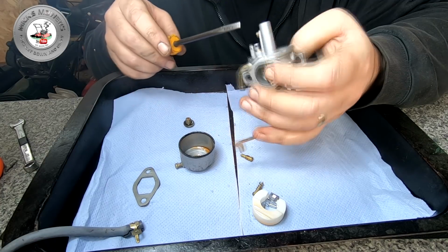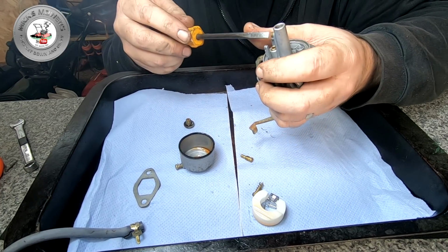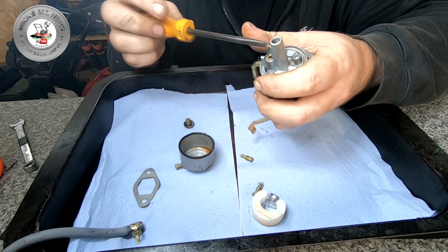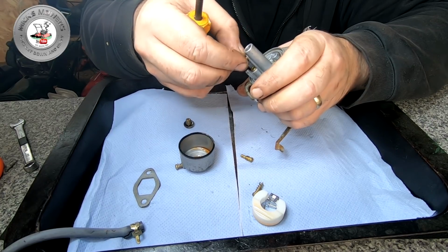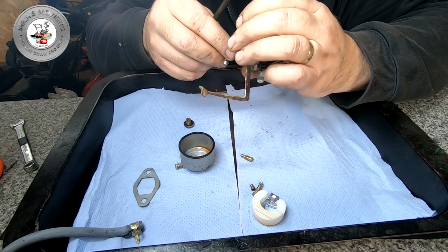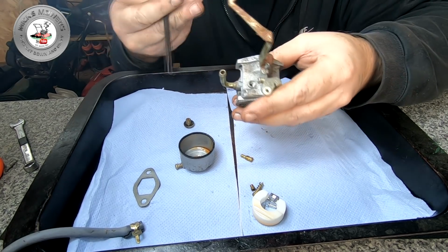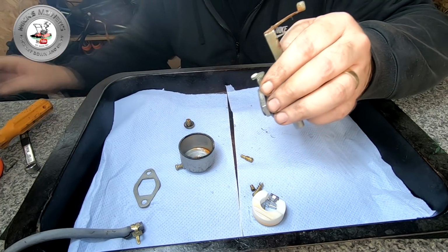We've got a little tiny tube in there. That's got to come out here as well. That one's got to come out. Take that out. Now you can buy these carburetors brand new. I have bought them before and had good success with them too. A little tiny emulsion tube in there. It's going to be a bit of a pickle. Let's see what we can do.